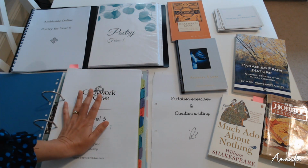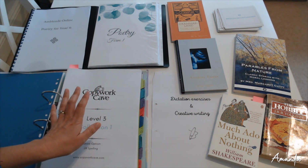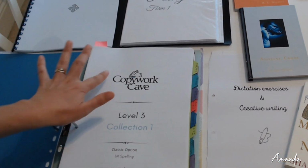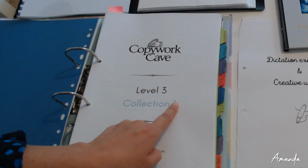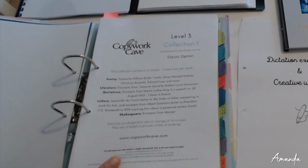She also does touch typing. I can't show you that, but we use Typing Club, and she'll do about 5 minutes a day. Every day she also does some copy work, and we use the Copywork K program, Level 3, Collection 1 Classic option. I'm just going to show you what is in this.